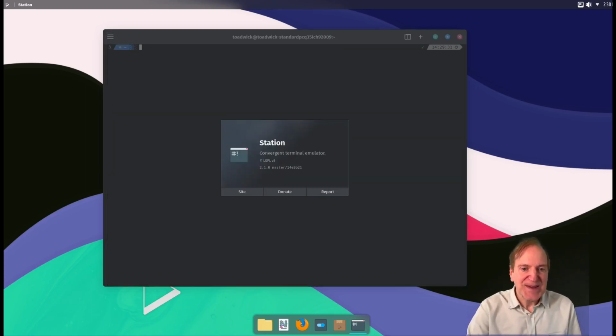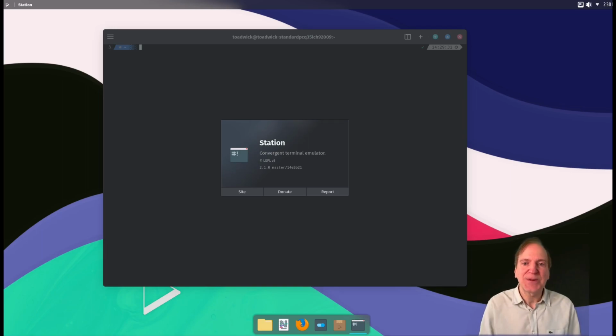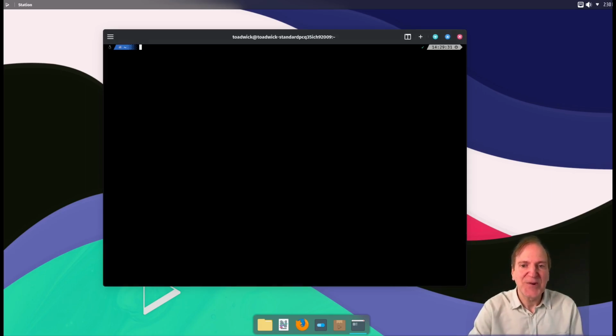And let's see what this is. Station. Okay, Convergent Terminal Emulator. So we were talking earlier back when I was out at the website about the MauiKit, which allows you to have convergent applications that are cross-platform. And convergent, at least the way I understand it, is that it will adapt to different device sizes. So I could look at this terminal on my iPhone if I were using this on a phone or an iPad or anything. And those different devices, this will conform to those devices and still look okay, like they should look. So that's really cool. I am liking that.